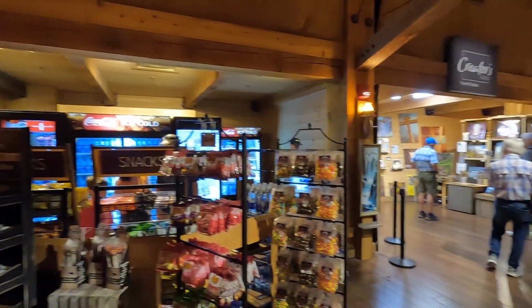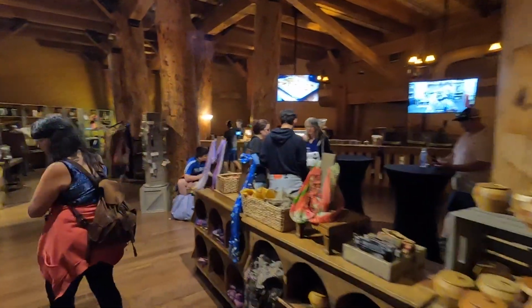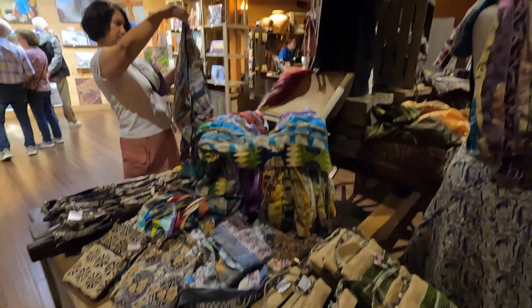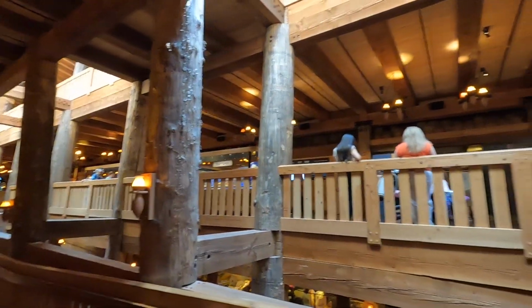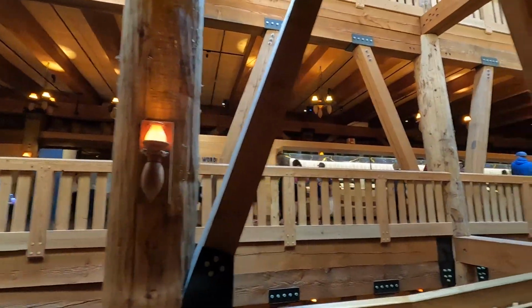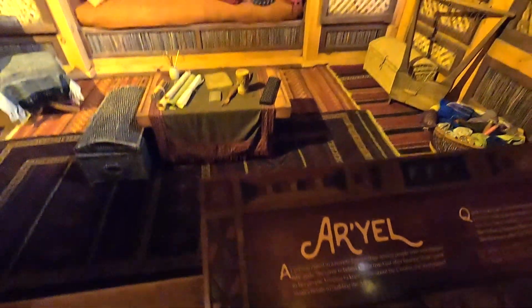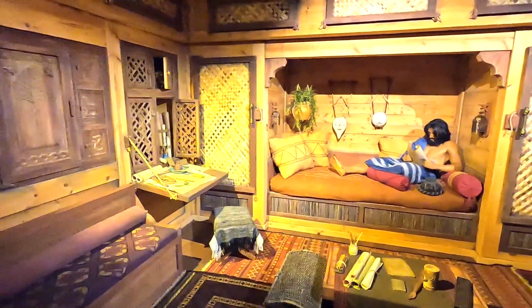There were several gift shops on the Ark, and in this one you could buy period piece replica stuff. It was pretty interesting. It'll give you some idea of the types of clothing that they wore and how it was designed. Here's another example of what living might have been like on the Ark. Shem and Ariel. Shem was the son of Noah and Ariel was the wife.